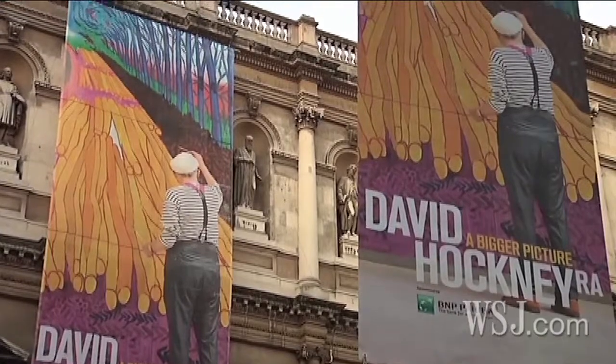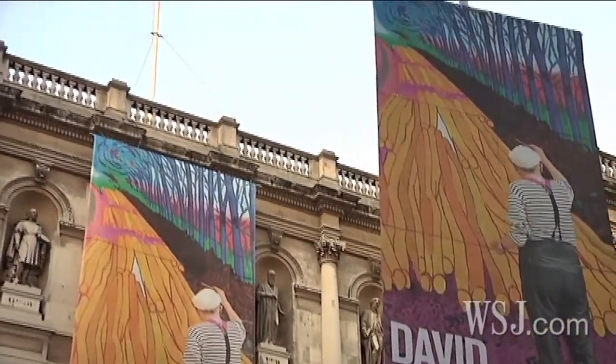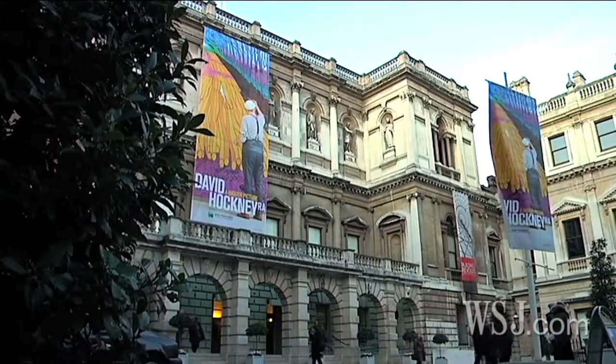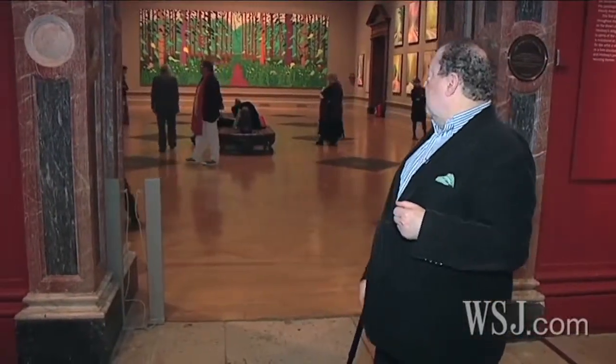Here we are at the Royal Academy in London's Piccadilly, where we are present at an enormous, mammoth exhibition of works of art by Britain's most celebrated living artist, David Hockney. David, who is, in fact, standing somewhere behind me, has just received the Order of Merit, the highest award in the entire kingdom. And this exhibition goes from his student days right up to the very present, with his contribution to real avant-garde art via using an iPad.